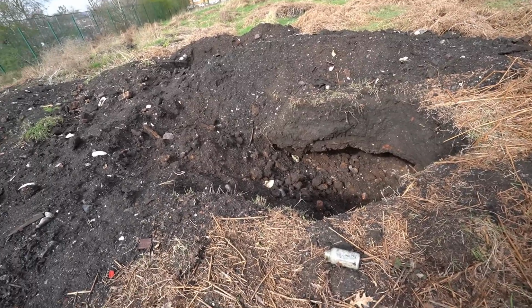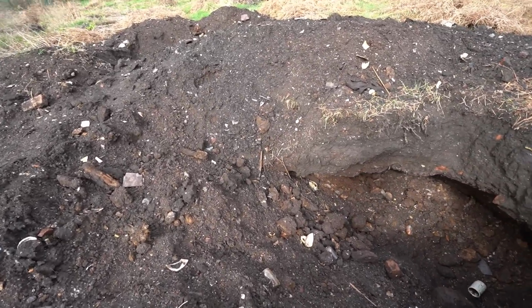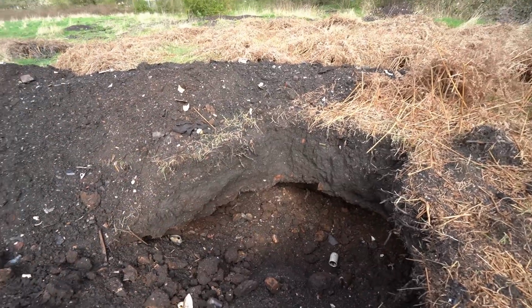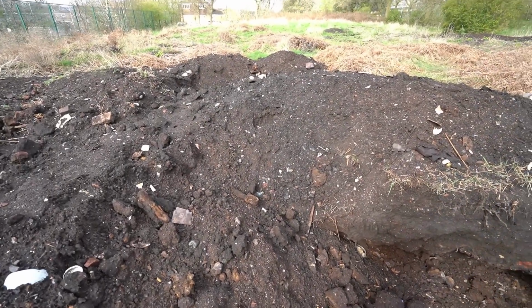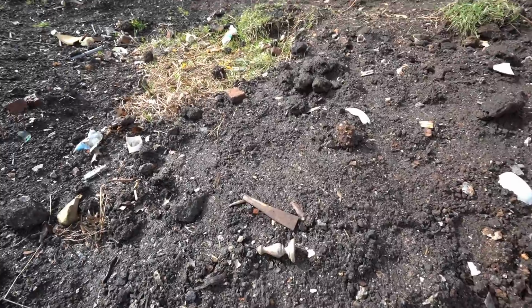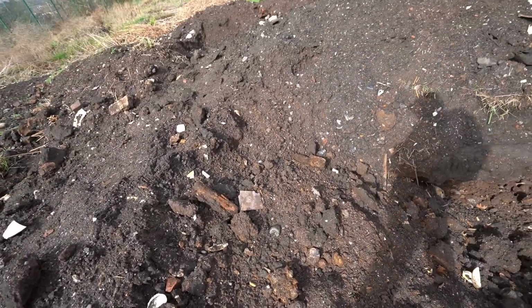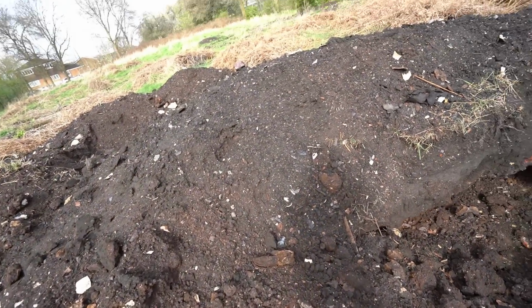Well, it's nice to see a nice new hole to look into. I've not been here for a while, so it's a nice one. We're alongside some football pitches here, so you might hear a bit of noise. As most dumps are, it was right next to a football pitch.